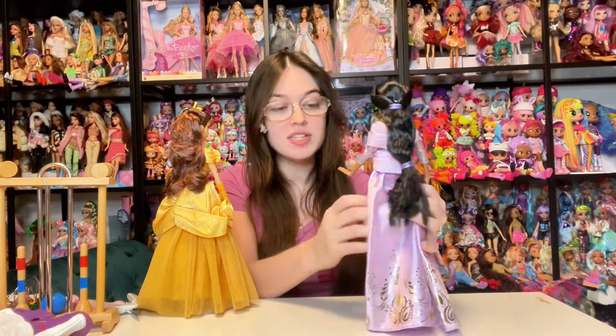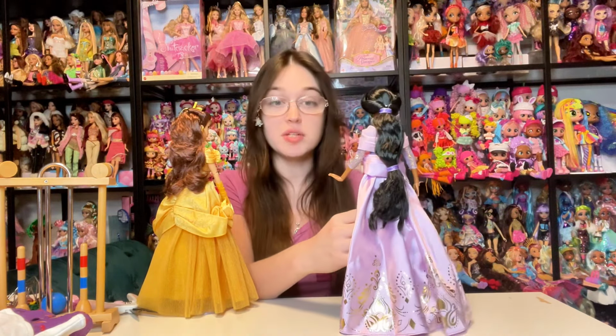Yeah, super, super cute dolls. I am honestly not mad at how Mattel is handling Disney Princess.